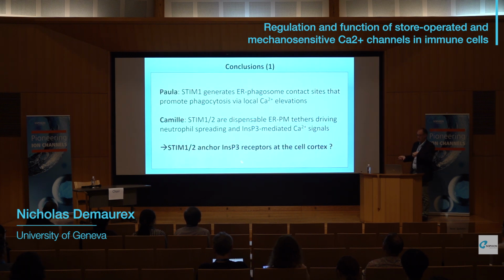So to summarize these two stories, the first part, which is published, we showed, I think quite convincingly, that STIM generates these contact sites at the phagosome, and that this is required for local calcium elevation. But now the new finding from Camille shows that these STIM proteins actually are not needed for those contact sites or for tethering the ER structure, but they are required to drive this spreading by promoting IP3-mediated calcium signals.